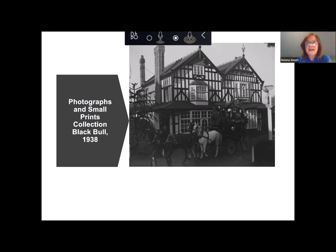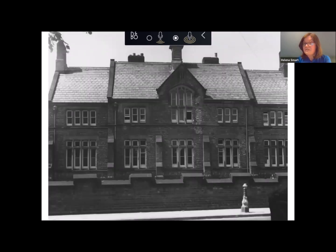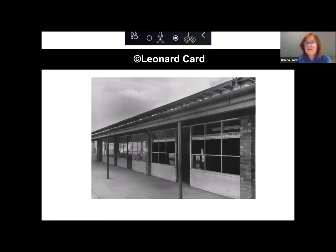So just to give you an idea of the breadth of this collection, this is the Black Bull, 1938. We've got Gateacre Range, and that was from 1920. This particular image, some of you may be familiar with that. We've also got Church of England School in Gateacre. I just thought some of you may have gone there, you may have children that went there, so I thought that would be a nice one to put in. And a photograph of the branch library as well in Gateacre, and that was from 1959.